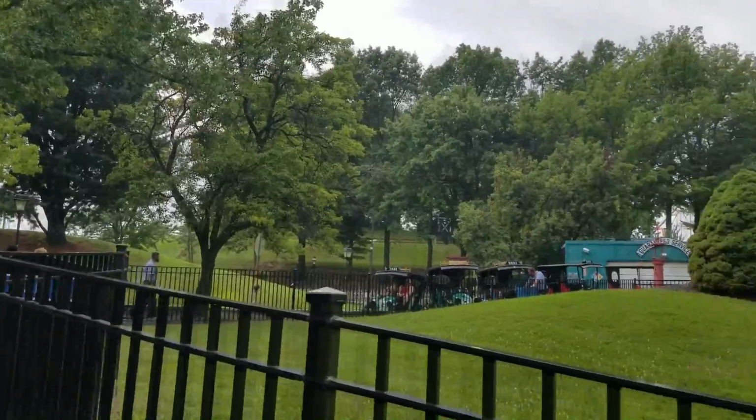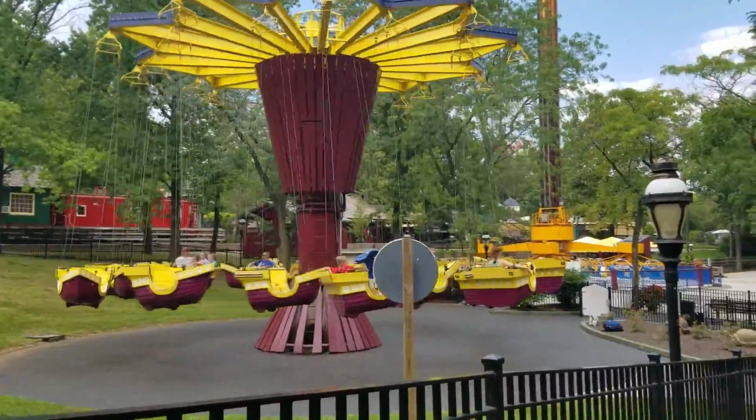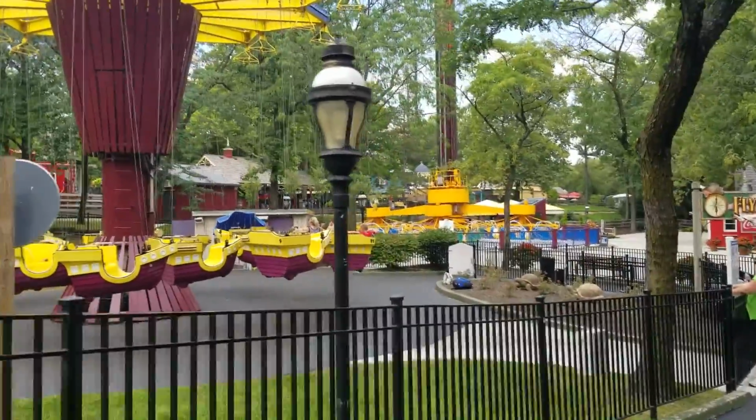Then swing around right next door, and you've got this wonderful little ride. Flying Dutchman's actually a lot of fun. It's a tame ride, nothing real scary. And then of course right next to that you have one of their brand new rides.